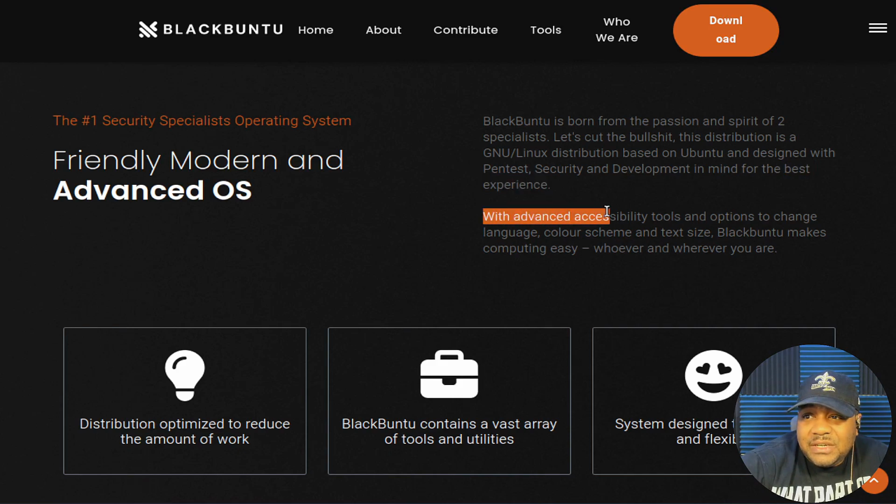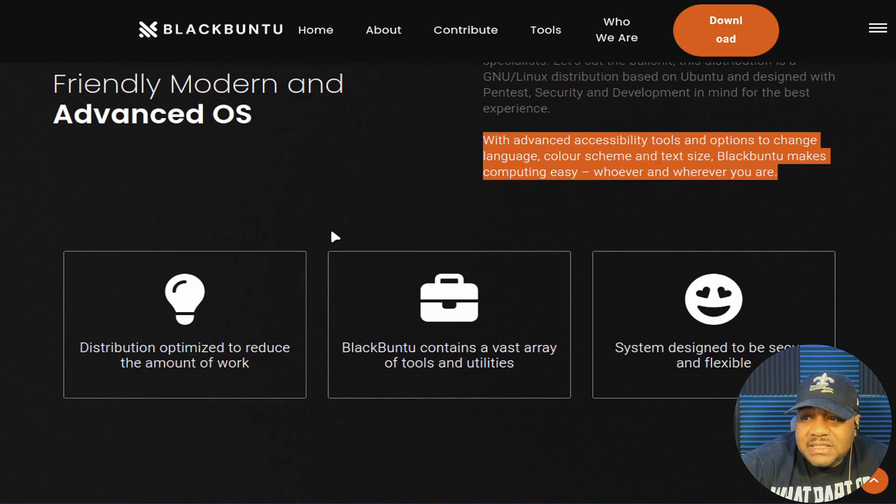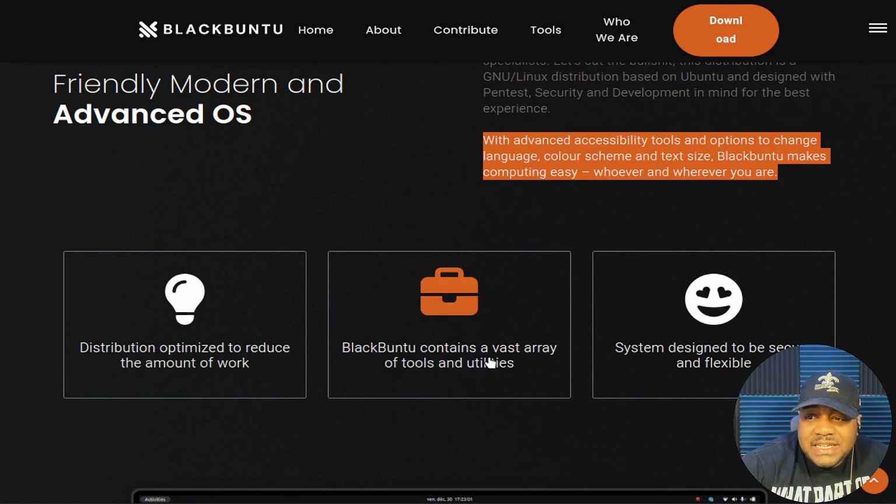But it says with advanced accessibility tools and options to change language, color scheme, and text size, BlackBuntu makes computing easy whoever and wherever you are. And it says friendly, modern, and advanced OS. System is designed to be secure and flexible. BlackBuntu contains a vast array of tools and utilities, which is 100% true. It has pretty much all the same tools you can get on Kali Linux and more. You know what I'm saying?